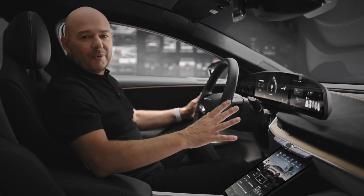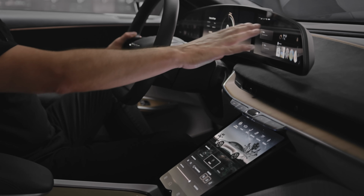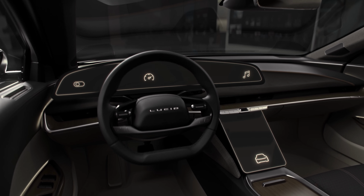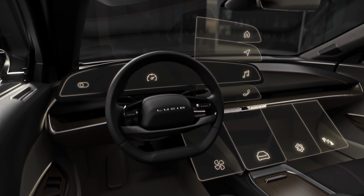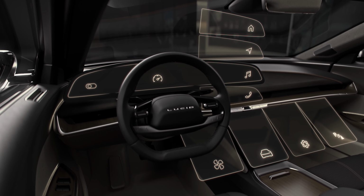What really sets us apart is the form factor itself. Everything is contoured to the driver to optimize ergonomic reach. So I have a really good touch range for every screen inside the car. At the end of the day, we shouldn't be making a tablet on wheels. It's important that a driver has access to everything a system can do without being distracted.